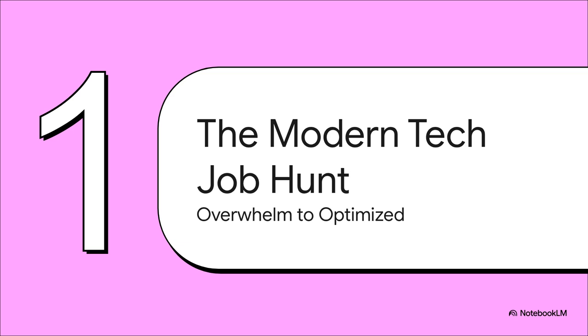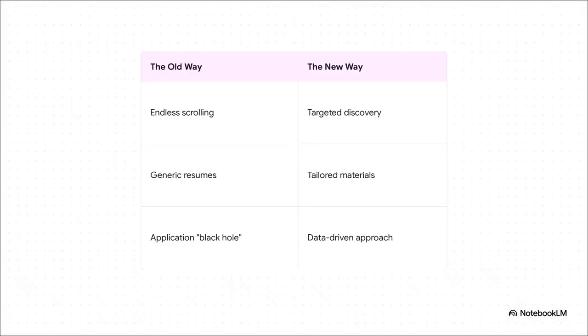The whole goal here is to shift the entire process from being overwhelming to being optimized. It's about moving from a game of chance to a game of pure precision. I mean, this slide really just says it all. The old way, that's reactive. It's endless scrolling, sending out the same generic resume over and over, and just kind of hoping for the best. But the new way, the AI-powered way, that's proactive. It replaces that mindless scroll with targeted discovery. It swaps out those generic resumes for perfectly tailored materials. And it turns that application black hole into a data-driven approach that actually gets you results.